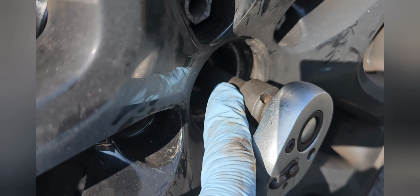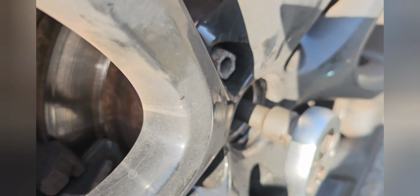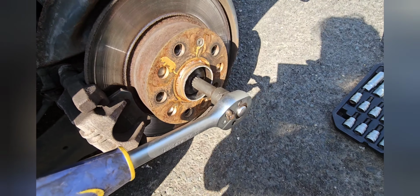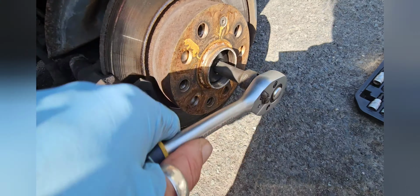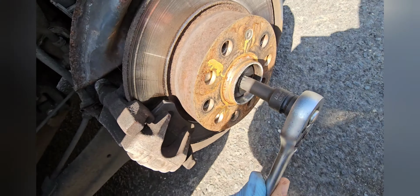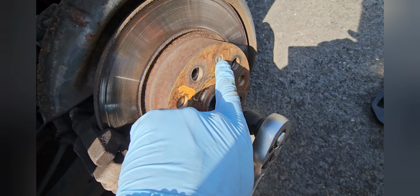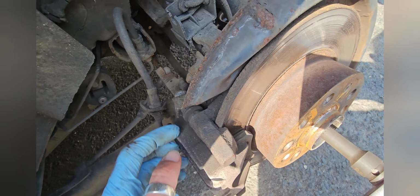Right, so once you've got that done with the breaker bar, so it's loose enough to do by hand, jack it back up, wheel back off. So then we can progress with taking this sensor bolt out. It's 120 Newton meters from factory, and it's going to be a bit stiff. Once this is out, take this out, release the brake caliper, and then everything will be free.